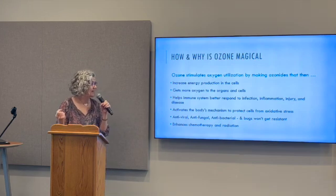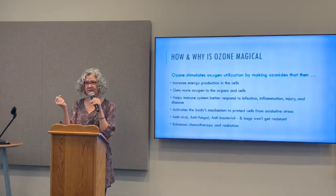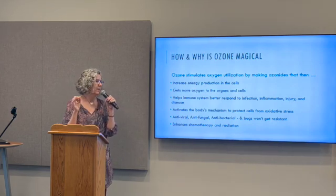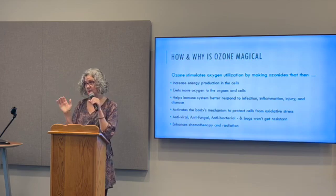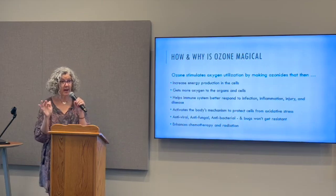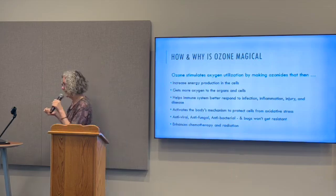It also activates the body's mechanism to protect us from oxidative stress. So that's that rusting aspect, like with iron. It's also antiviral, antifungal, antimicrobial. Bugs do not get resistant to ozone whatsoever. So it's not like taking an antibiotic where, oh, now this bug is a superbug. That does not happen. And also it enhances the effects of chemo and radiation, which is fantastic.